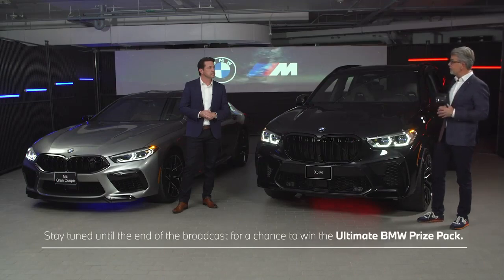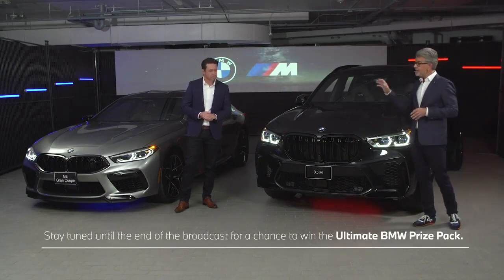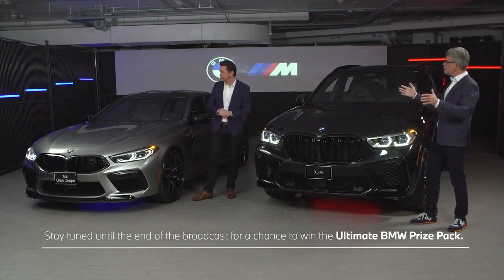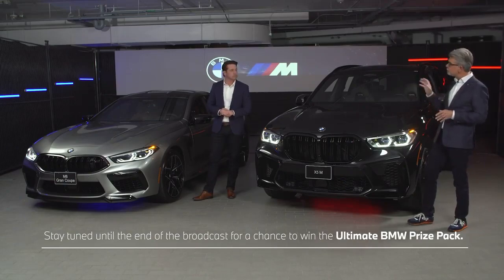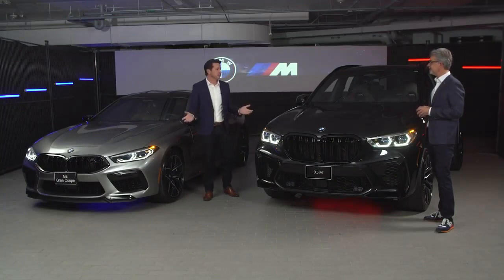But my understanding is that for those that want a little more individualization, the M8 actually has an even wider array of BMW Individual special paints available from the factory, correct? Correct, Kevin. BMW M and our customers obviously want that one-off car, and this color is fantastic. Donington is one of my favorite colors, but the options are limitless.